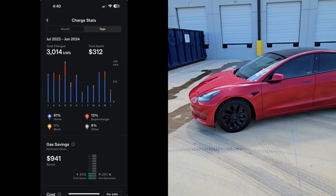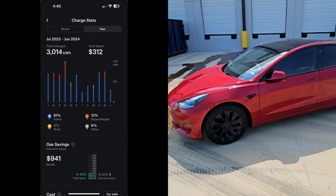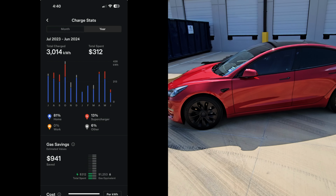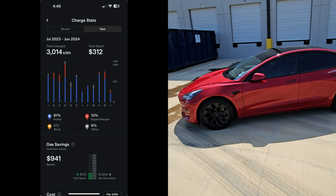I'm using about 4,500 to 5,000 kilowatts because I'm running the air conditioning continuously. So my bill now at my home, even without the solar, was still like, I don't know, $85 on a really hot day. Now it's about $90.